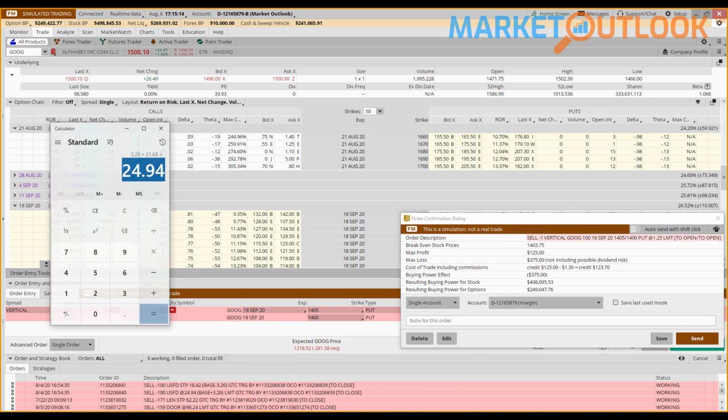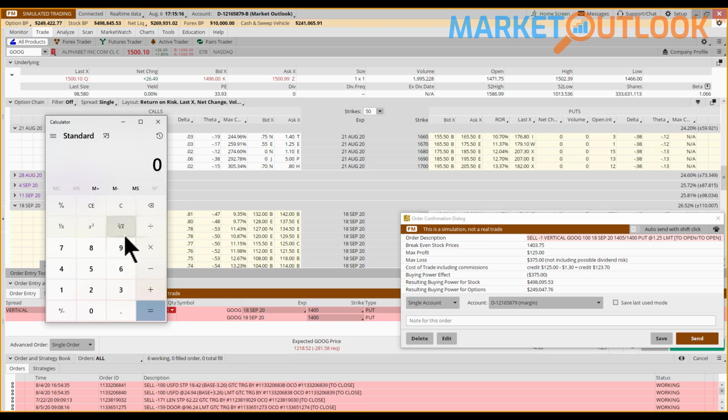Now, what we also try to teach to our students is to make sure you're getting an acceptable amount of credit. So if we take the 125 of credit that we're taking in and divide that by the 375 max loss that you see over here, that is a 33% return on our risk. We generally are going to look for those setups that have at least a 30% return on risk. So this does get us up and over that hurdle as well.